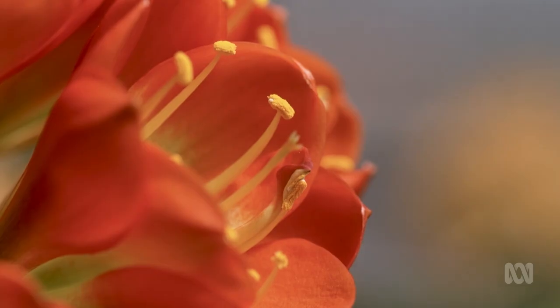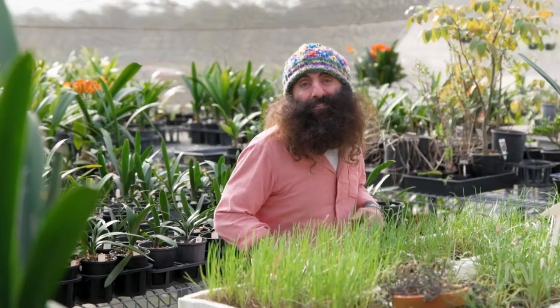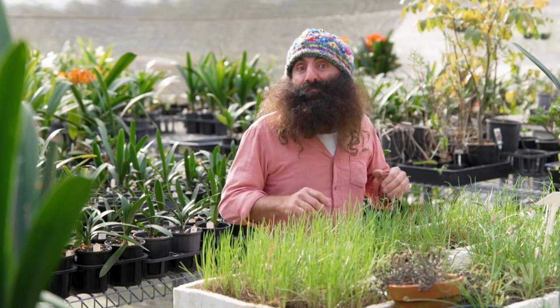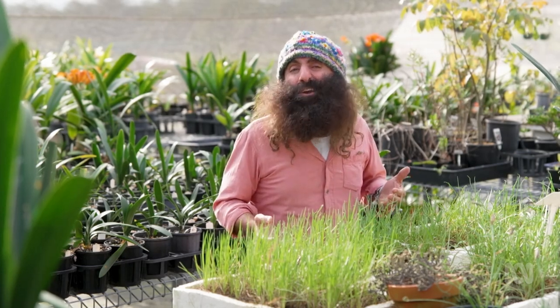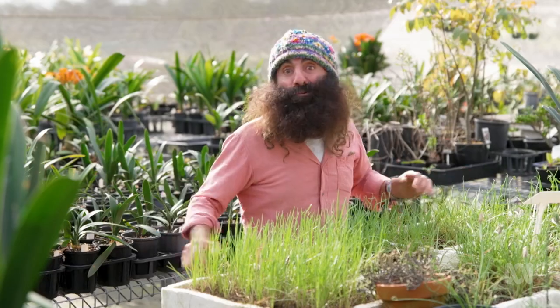All gardeners know being around plants is a rich and rewarding experience. And you don't need to engage as deeply as Peter does. But when you do, you'll open up worlds within worlds, and you won't look back.